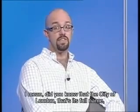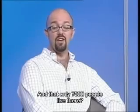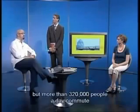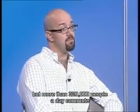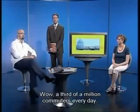I mean, did you know that the City of London, that's its full name, is just 1 square mile, or 2.6 kilometers, and that only 7,000 people live there? Really? So few people? Yes, only 7,000 people live there, but more than 320,000 people a day commute into the city to work there. Wow, 1/3 of a million commuters every day.